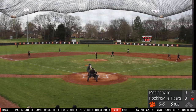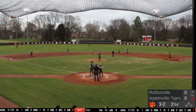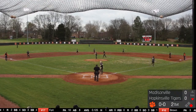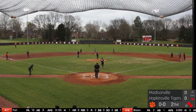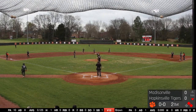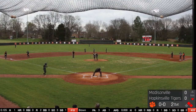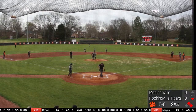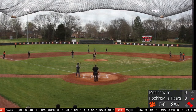The payoff pitch coming, 3-2. 2 outs. Way outside. Hallmark takes the walk. Runners on first and second. Smart play by Hallmark, waiting for that and watching that play. I really like, this is a young baseball team this year, but I've really enjoyed how smart they've been in watching their pitch counts. Some of the younger ones aren't the ones striking out, making all the strikeouts, so.